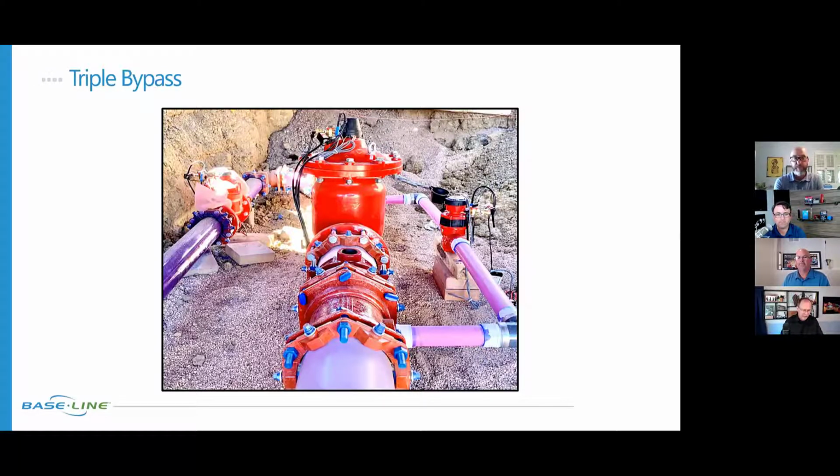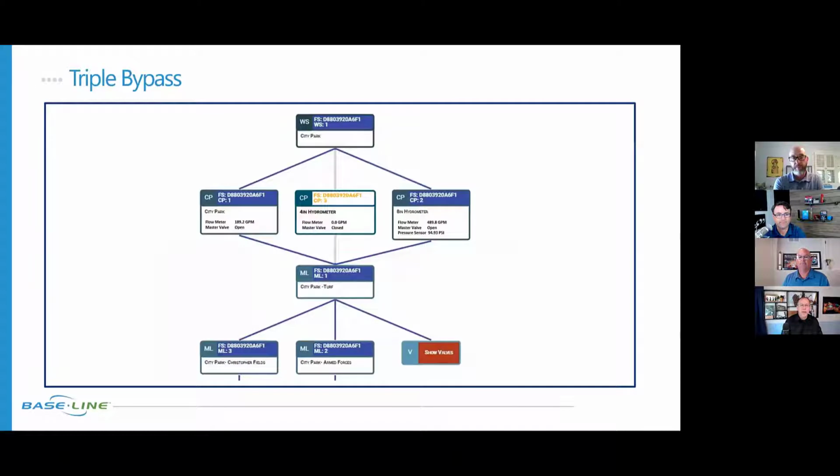Cool. Nice. So we've got your control point, we've got our water windows, we've got our flow management. Here's what this looks like in hydraulics. So that bypass, this is showing the 8-inch, the 4-inch, and the 2-inch. Right now, the 8-inch and the 2-inch are open, but the 4-inch is closed. This is a shot from Pipe View, and it's showing real-time flow running through there, and whether the valve is open or closed. This is kind of a nice illustration that comes straight out of Pipe View.